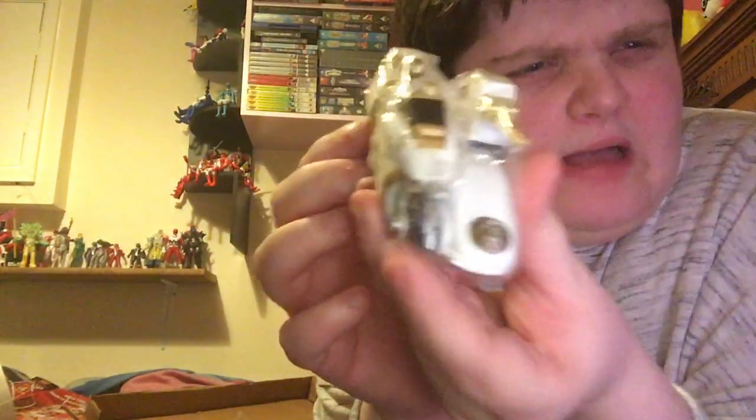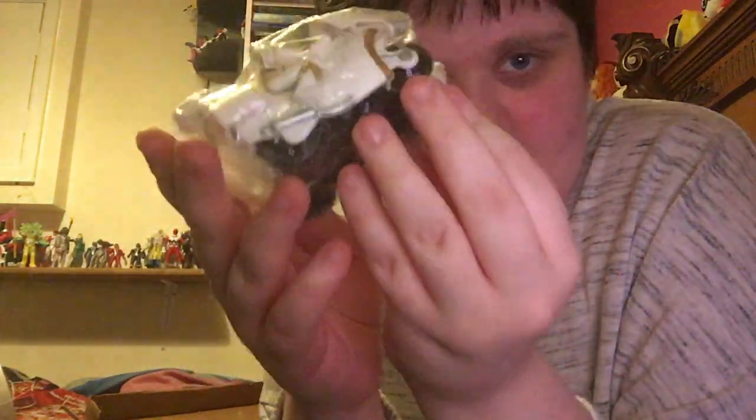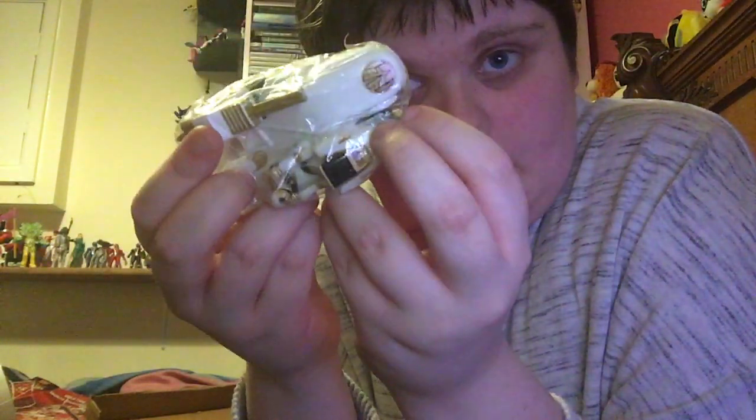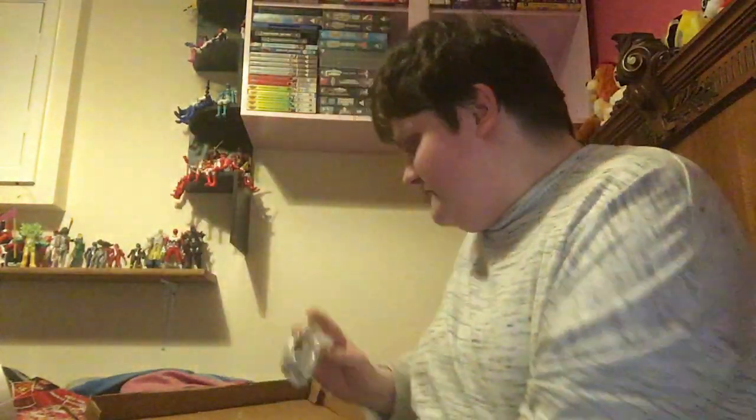Next up, ooh, these are the bikes. And they're quite small. See, very small for the race track. But at least the race track is full size. So, here we go, the White Ranger. It's still in the packet bag to keep it safe. So the White Ranger on her white bike. White Ranger there, so tiny and cute.